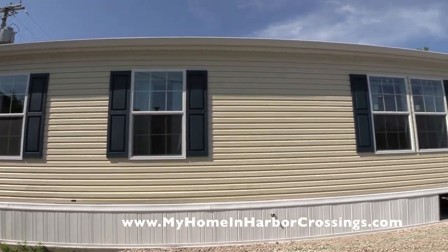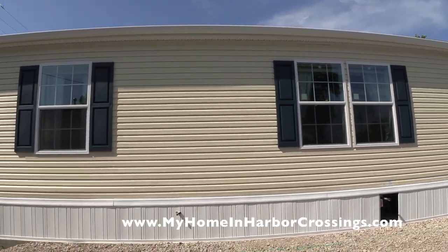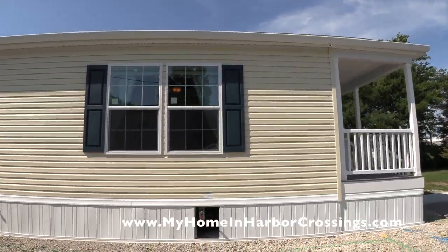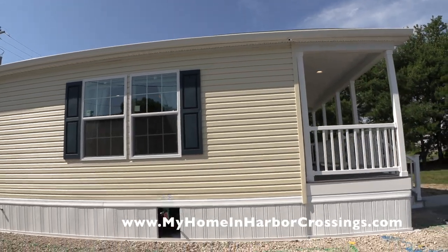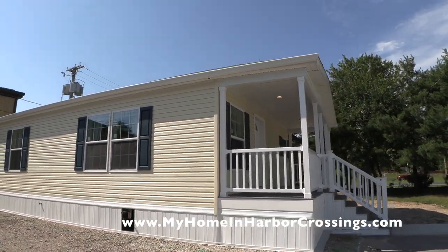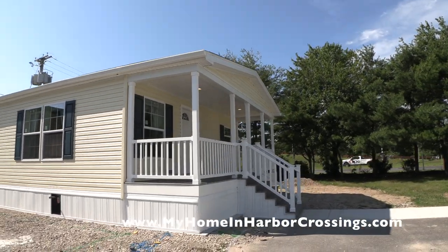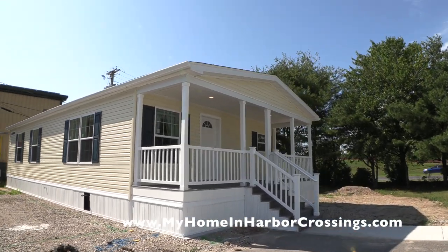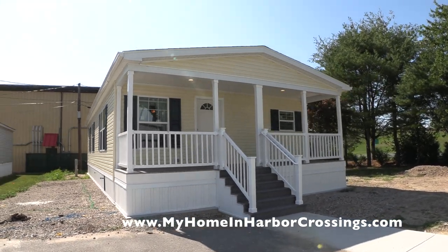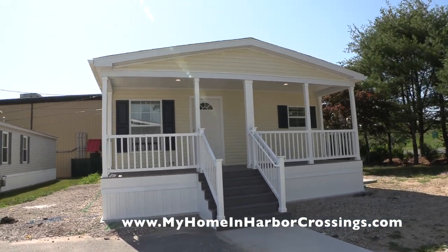The marriage wall that puts the two halves of the house together has been completed. The guys did that earlier this week. The electric is hooked up, so now we have lights on in the house. All the bulbs have been added. It's just so pretty, and it's very rare for us to have a house that has a front porch. This was a really great design.